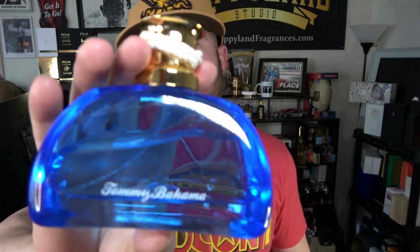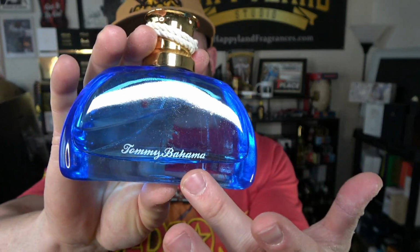This is another one that's kind of a great cheap alternative to that feel and vibe that you get from Creed Virgin Island Water. Does not smell the same, just a great cheap alternative. This is an older style bottle, so you'll notice the font is different and the print is different from the newer style bottles. If you've seen the newer ones, it says St. Bart's with a line or something like that instead of Tommy Bahama in cursive. So it has changed. This bottle is quite old.